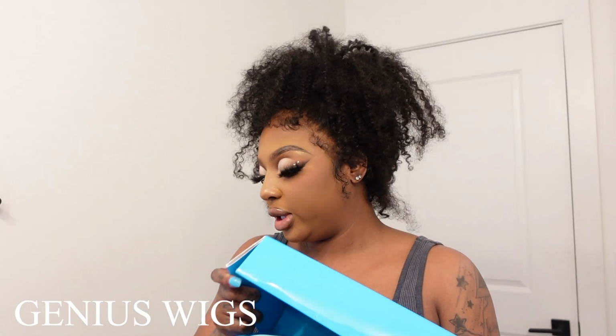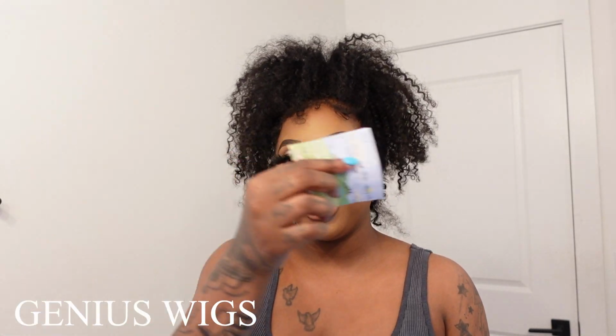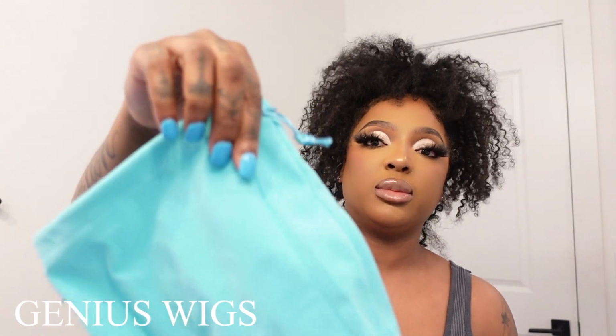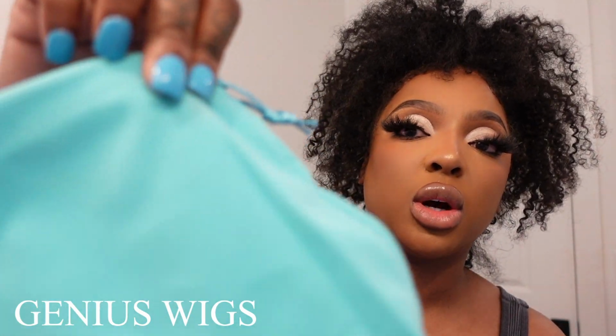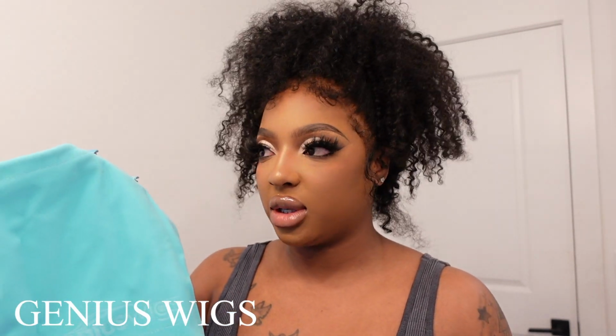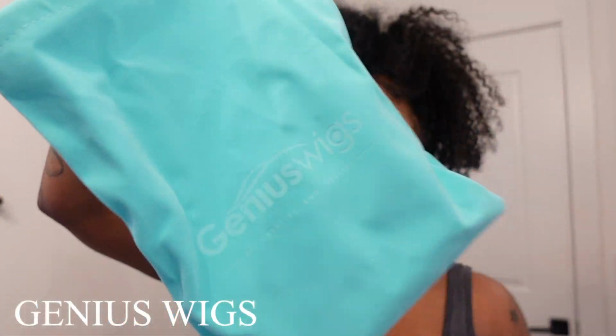They sent over a little handwritten note. I thought that was super cute. And then they sent over the storage bag, which I don't know what this material is. I forgot what it's called, but it's like where it can't get wet. If you know what I'm talking about, let me know what it's called. I've had shoes like this. Is it suede? I don't know, but this is super cute, the storage bag.